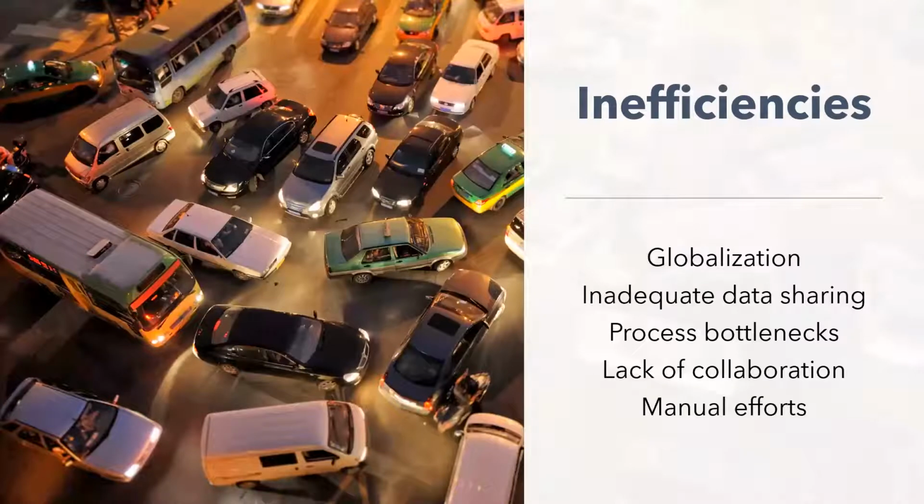So what are the inefficiencies that you deal with in your company? I'm sure there are lots of others you can add to this list. Initially, we must all work with other teams and people that are outside of our organization. And there are not only different file formats, but there are also different standards of file sharing. Getting data to someone else without having to recreate it or retype it or resend it over and over again is really important. We're going to identify process bottlenecks and ways around them.